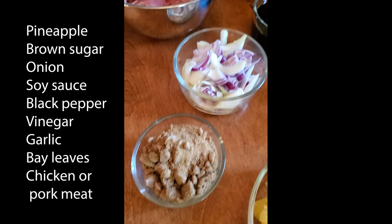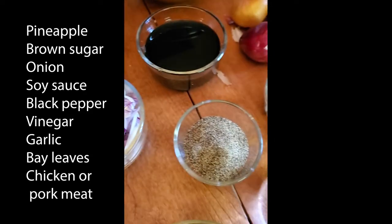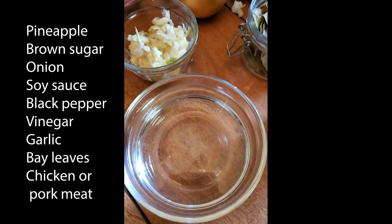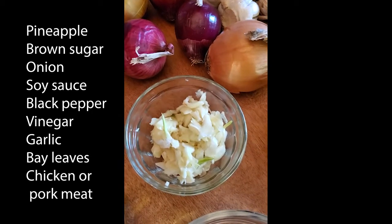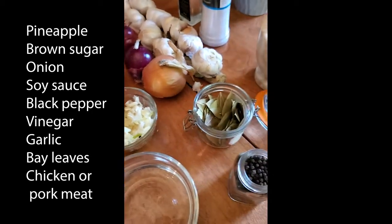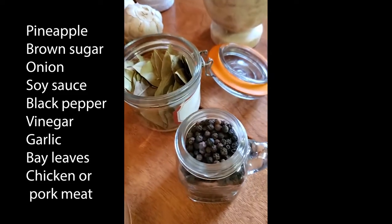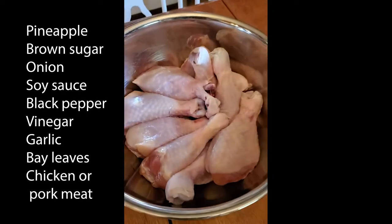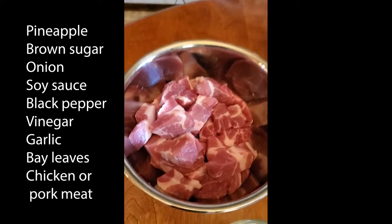brown sugar, a cup of red or white onion, some black pepper, vinegar, minced garlic, 2 to 3 bay leaves. So we can do either chicken meat or pork meat.